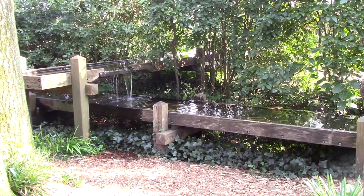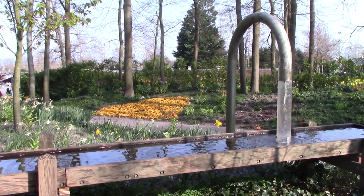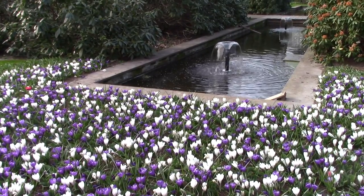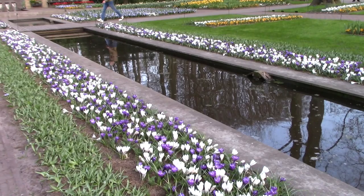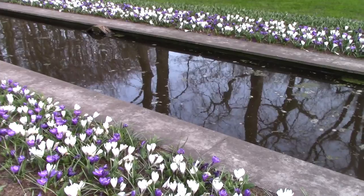Now, I think I might have mentioned before how there are one or two water features in this garden. So when you finish looking at the inventive ways water can be channeled, let's hear a bit about how tulips came to Holland.